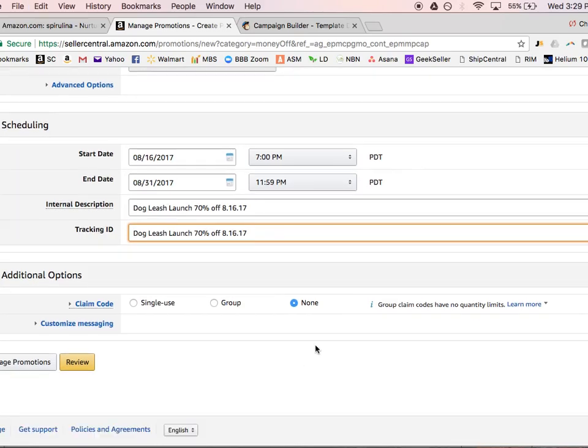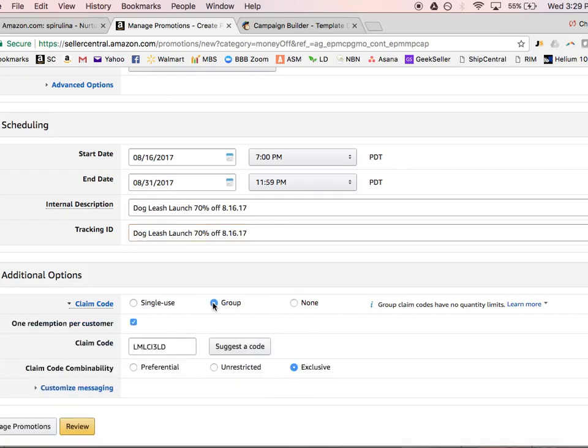Okay, so now let's talk about how to set up the code. So we're going to set this up as a group code. What that means is that more than one person can use the same promo code. So this promo code right here is going to become active in 4 hours once I click the submit button. And I'm going to give you a couple little tips on that.